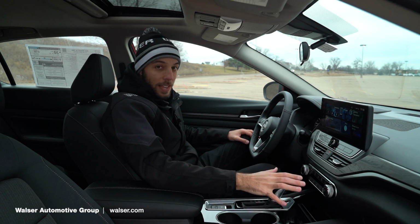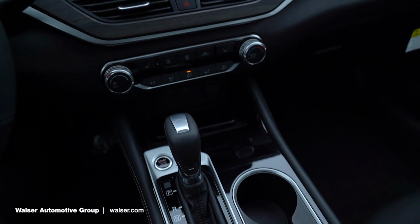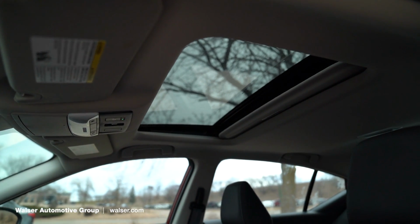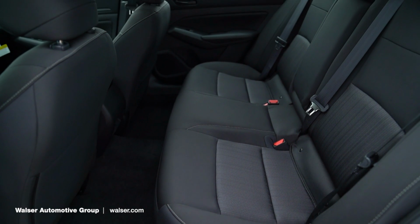Now, this one does just have our standard climate control, so there's not an auto function like you get when you jump up to the SL, where that one also does go to a dual climate control. But with the premium package, you also add the sunroof up here. You've got a couple of USB plugs in the back for your rear passengers, and there's actually quite a bit of legroom back there. So that's really one of the strong suits of the Altima.